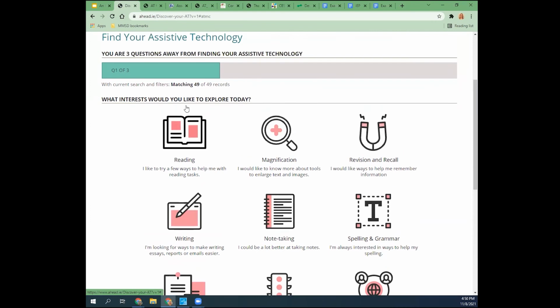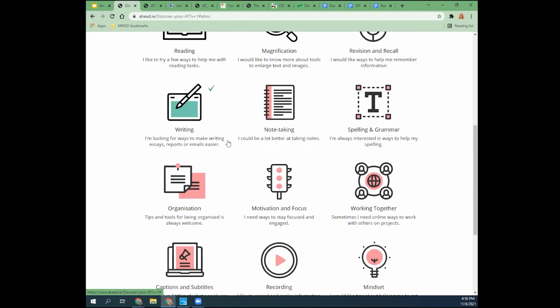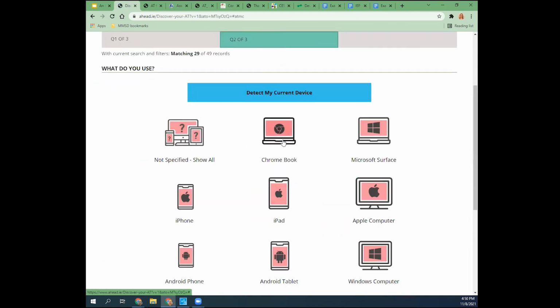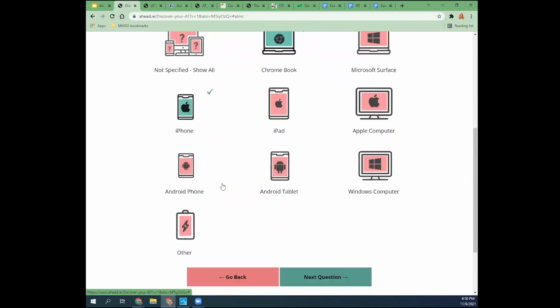And then the first thing it says, what is your interest? What do you like to explore? So like if we want to do reading and magnification, and let's do writing, you can pick three. There are some interesting choices in here too. And then you go to the next question. And then they say, what's your current device? And if you don't know, you can click on I don't know, but you can do Chromebook. Let's do Chromebook and iPhone and Microsoft tablet. And then you hit next.